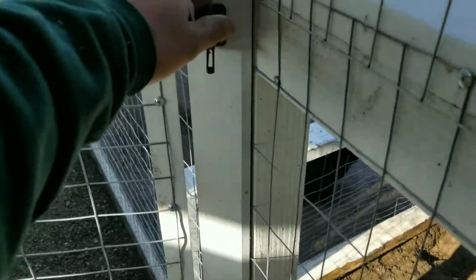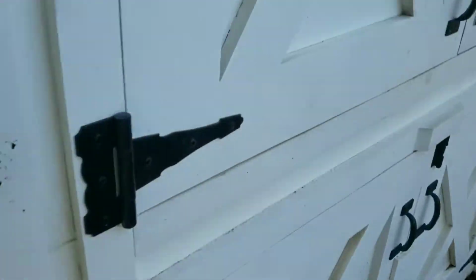Alright girls, get out of the way. Excuse me. Excuse me. Sorry. So we got a latch on it.